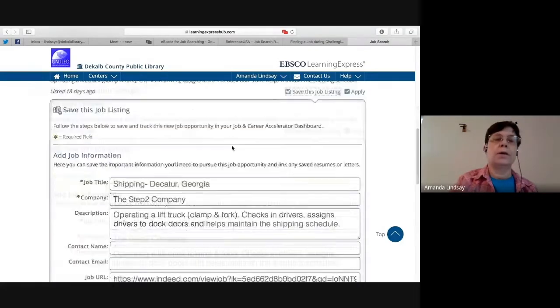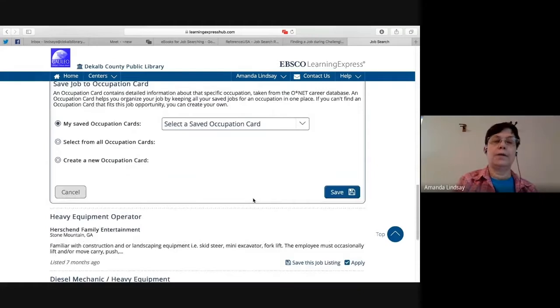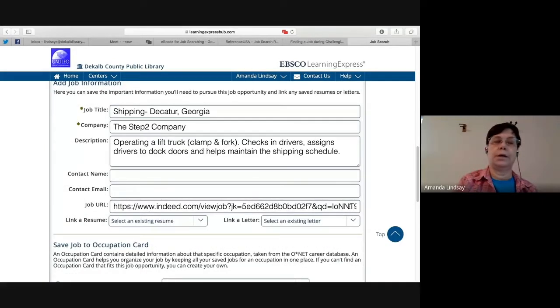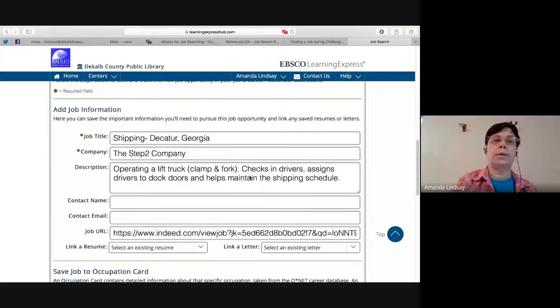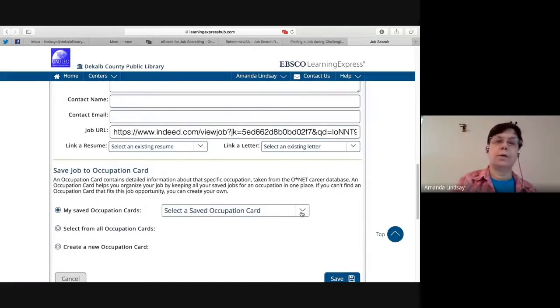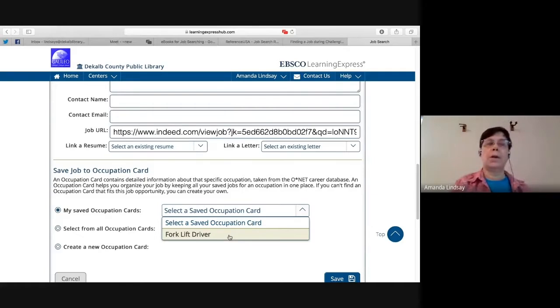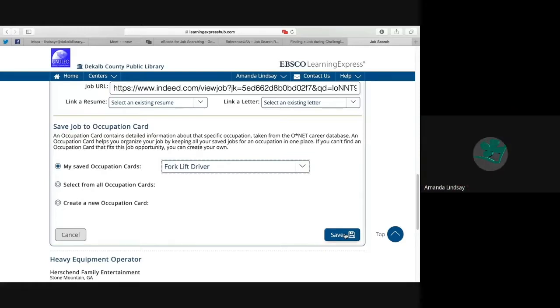So let's click on that. When you do that, you have to save the job title and the company. You don't have to save the description if you don't want to, and you don't have to necessarily save the URL where that job listing is. You can link your resume and your cover letter if you've already uploaded it to the site or created it on LearningExpress Library. When you save your job search here, you do need to select an occupation card. I've already selected one and created it, and it's forklift driver. So you can bunch all your jobs. If you're looking for a variety of different types of jobs, you can put all of them in each category. Okay, so I'll do that and then click on save, and then it is successfully saved so I can go back at a later time.